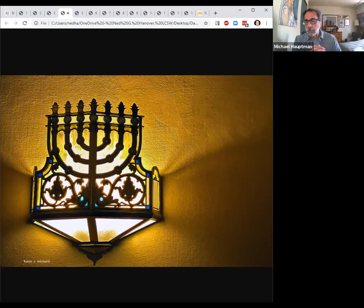And next time you're in the chapel, and we will be in the chapel again one day, take a look at the chandeliers that hang from the ceiling, and you would have sworn that they were there to match these sconces when the building was built. But the chandeliers are all new.